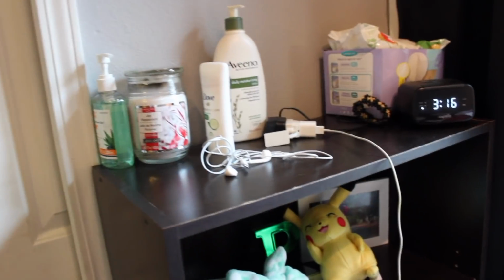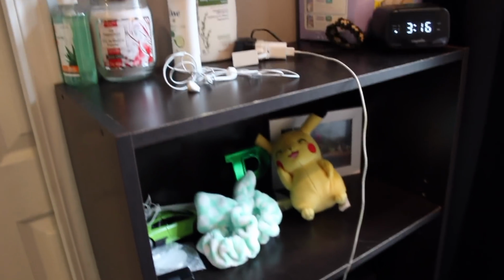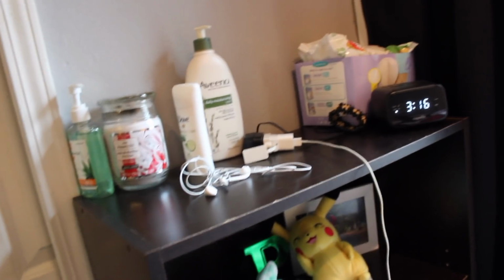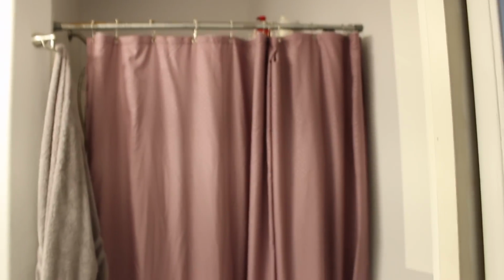And then this is our little bookshelf. There's not much on it other than baby stuff because she gets into it and would mess everything up. So that is how that looks. Okay, so going on over here is our bathroom, and it's very small, but it does its job.